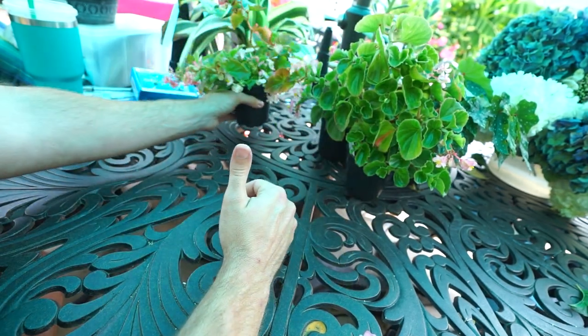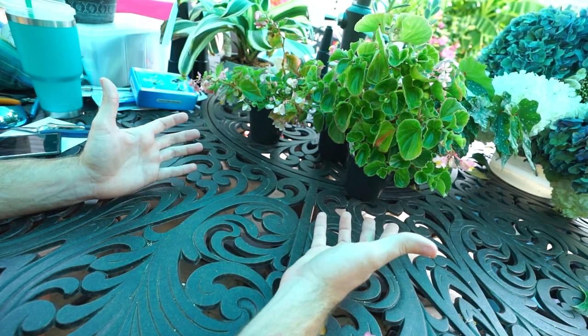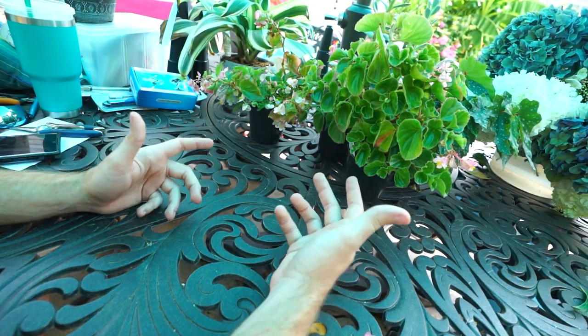Okay, now I just have to hop out to that nursery and hope that they still have this begonia that I apparently am misremembering the name on, but really would like to have.